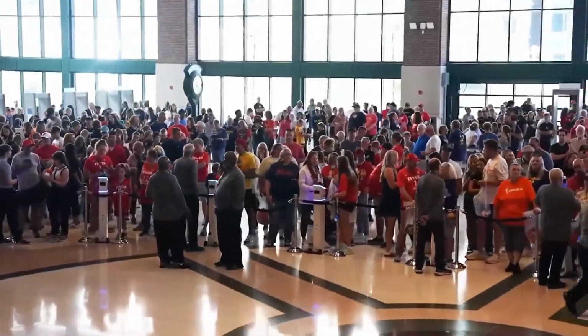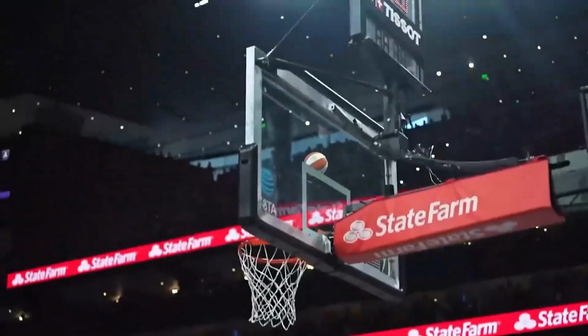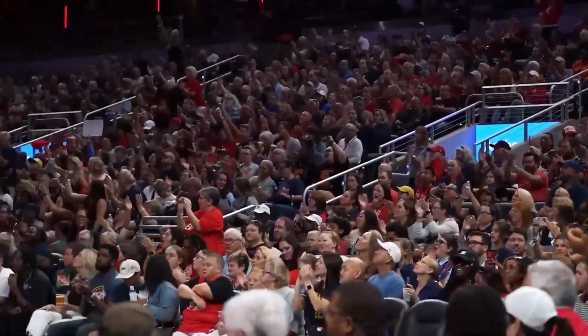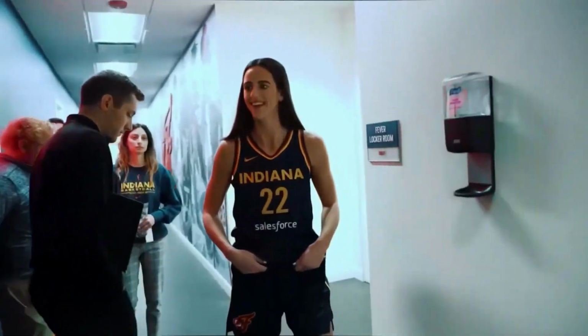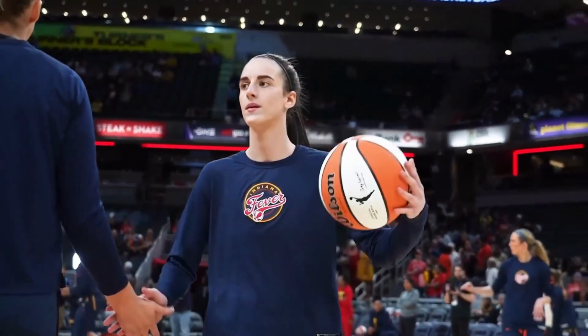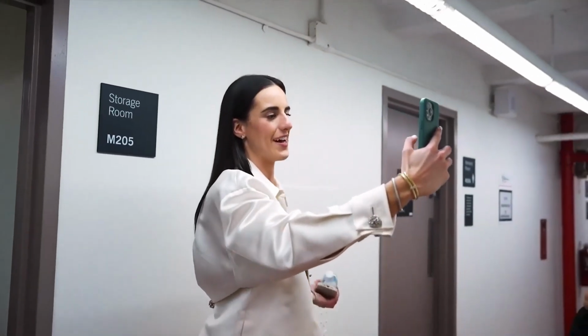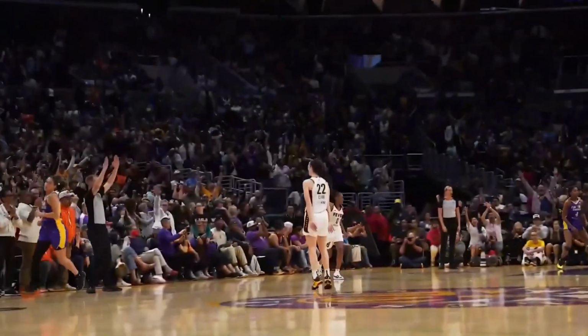Now look at her legs. Her right foot lands slightly in front of the left. That's not bad form. That's advanced mechanics. It means her hips are already turned toward the basket at release, creating power without a big jump. That's why she can shoot from deep over defenders without exploding off the floor. Her whole body is working together efficiently every time.